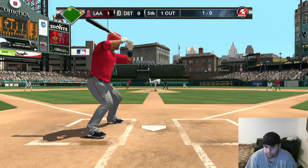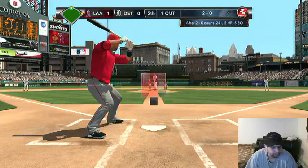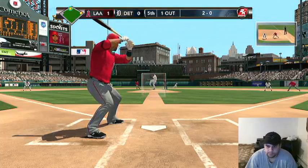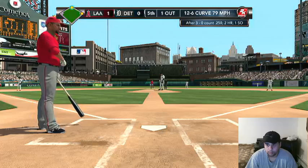Ready with a 1-0. Taken inside by Pujols for a ball. Well, not much you can say about Albert Pujols, really. You can just pencil him in for 30 and 100. 30 homers, 100 RBIs, year in and year out. Ooh, a little low. Got it in the dirt, but he held on.